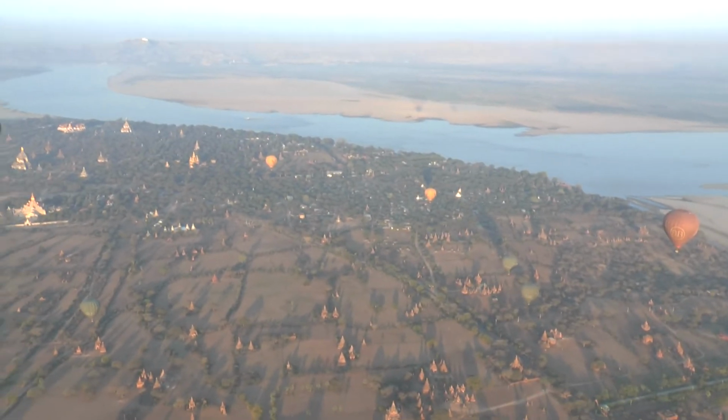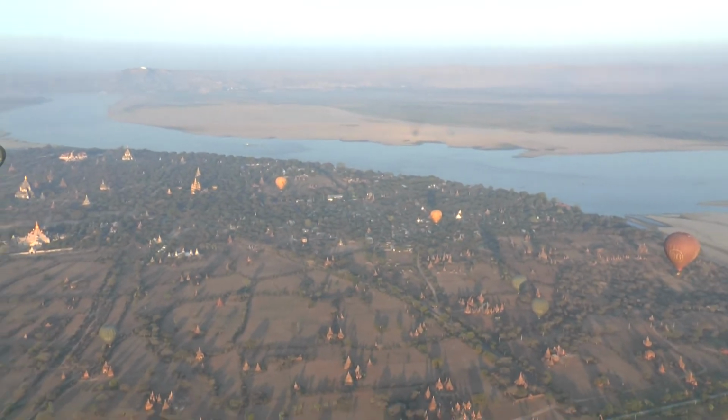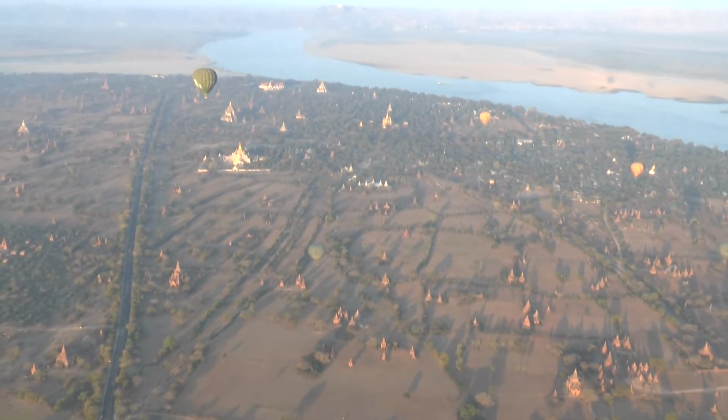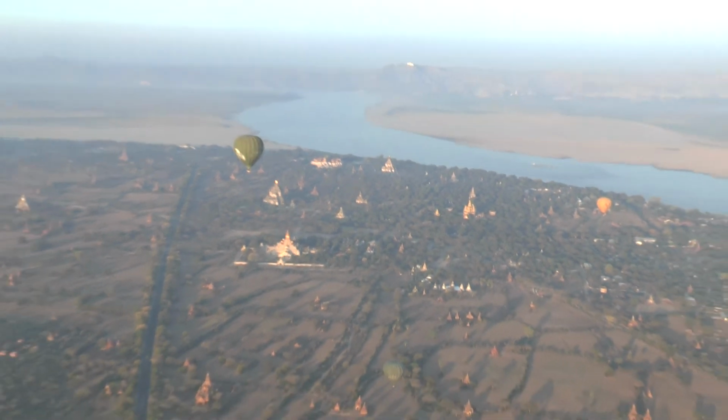How big was the earthquake in '75? This is a great view. Yeah. Oh, I think it's something like 8.6, I want to say. It's pretty big. That's pretty big.